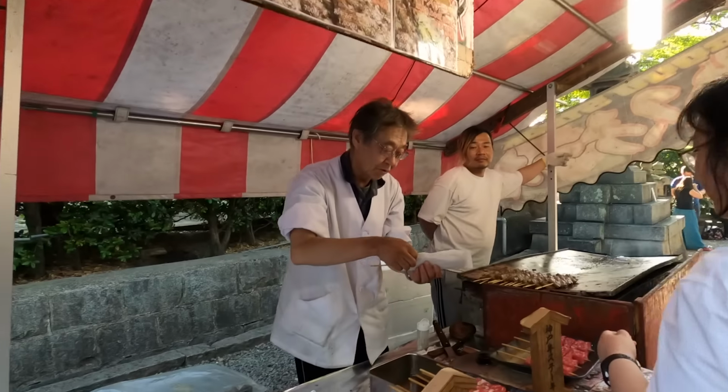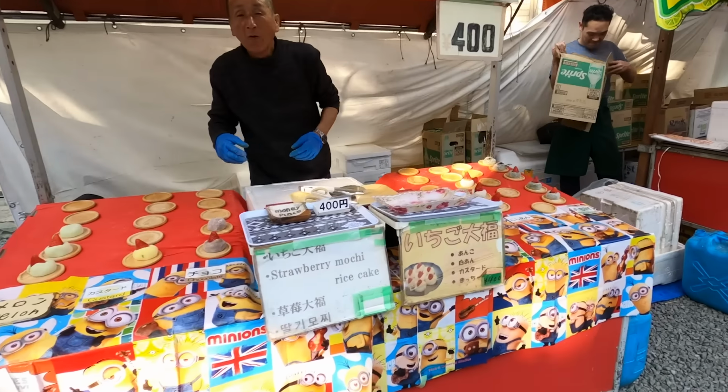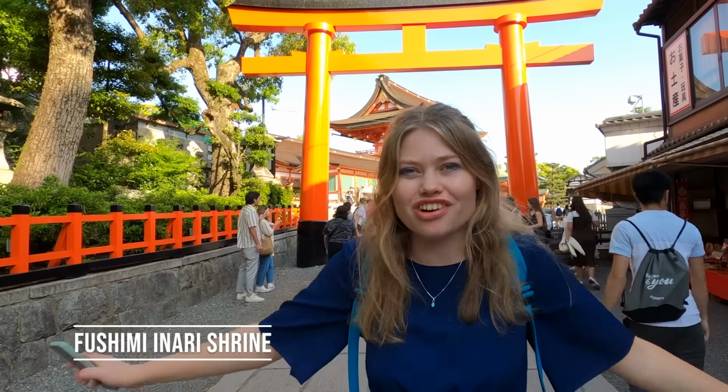They have Kobe beefsteak here. Look at this. Ooh, we're in luck. Look at this. Strawberries. Our next stop is the famous Fushimi Inari Shrine.